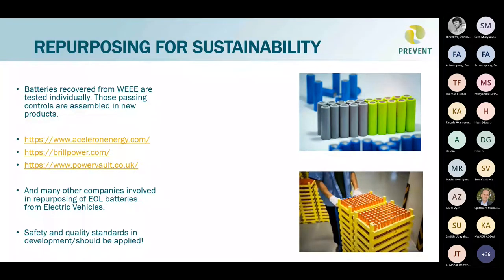And there are three companies involved with this type of batteries. There are many companies involved with the repurposing of electric vehicle batteries. This is the big trend now, trying to find solutions also to create a big power bank. The idea is that with the electric vehicle, you have more batteries and volumes that you can handle rapidly, and maybe more capacity. There are many standards being developed presently about this repurposing, about safety and quality. So it's in development, and I would say this is a trend to follow. It's something for sustainability.